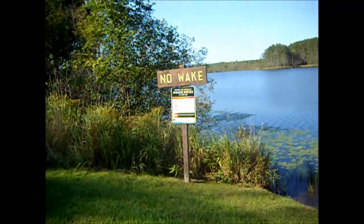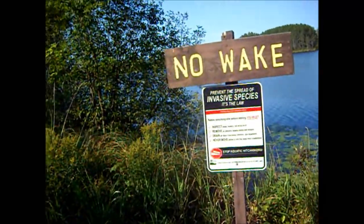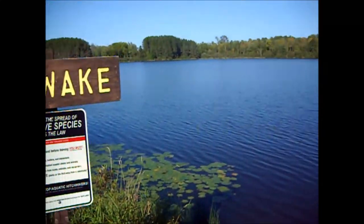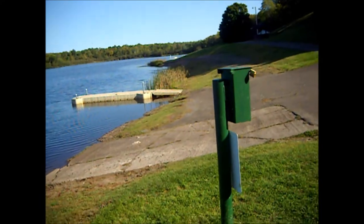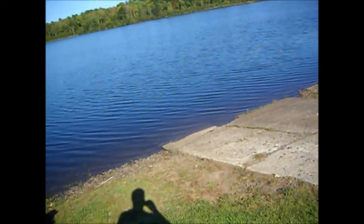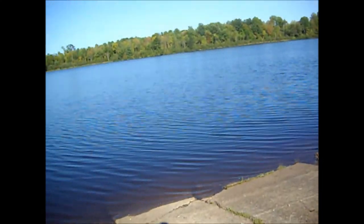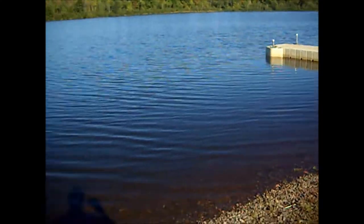No wake. Well, it's such a gorgeous day out here. The dock was actually over here at one point. Over there now, it was right over here. And we used to go out.